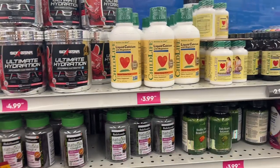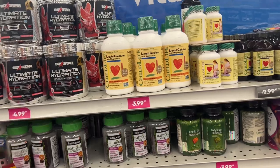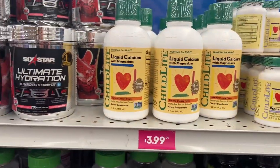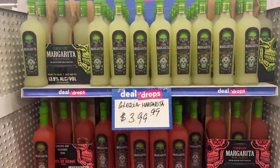She actually came and picked up a few things that her naturopathic doctor wants her to take that they've carried at the 99. So I'm just saying, I want to show you guys the new stuff in case anybody's on another deal drop at an end cap here.